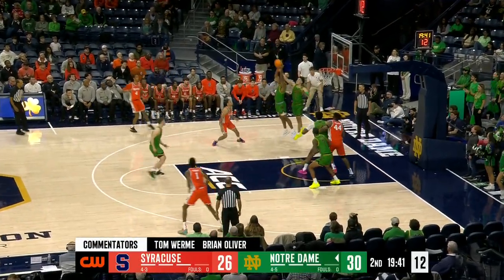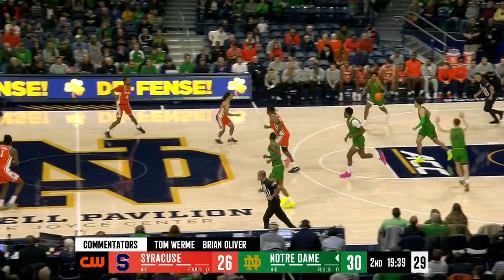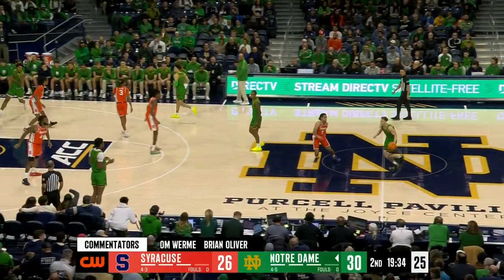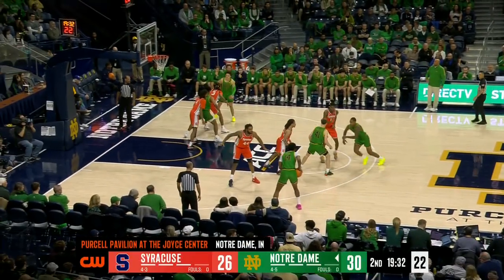4-point lead for Notre Dame to start the half. Roper made the play defensively. And great defense by Roper. You thought that Carlos was going to get there for that open shot. Good recovery for him.